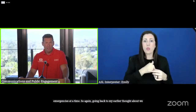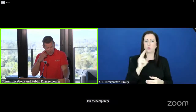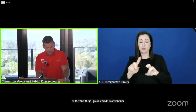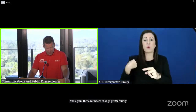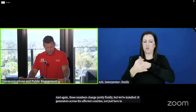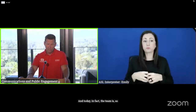We've got enough assets and capability in place to stay here in Western North Carolina as long as it takes. For the temporary power mission alone, essentially the first thing they do is go out and do assessments when asked to do assessments. And so far to date, and again, these numbers change pretty fluidly, we've installed 18 generators across the affected counties, not just here in Buncombe County, but all the affected counties in Western North Carolina.